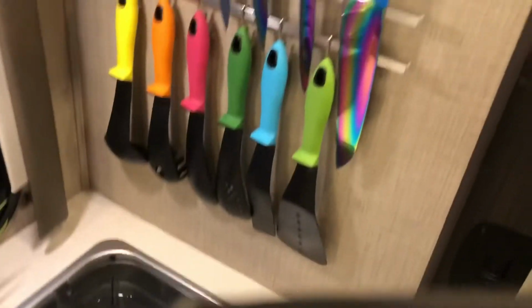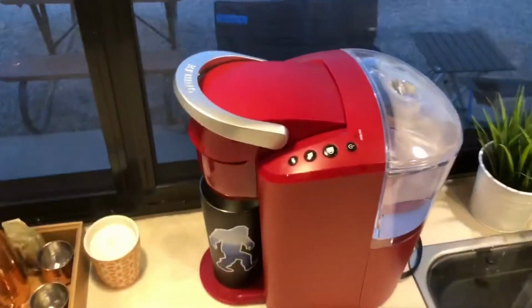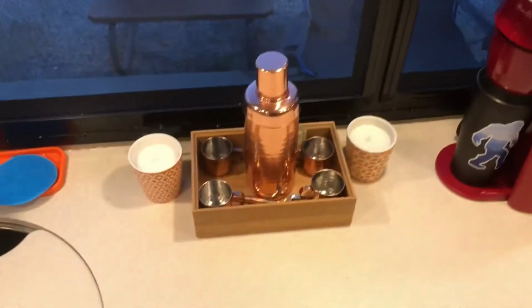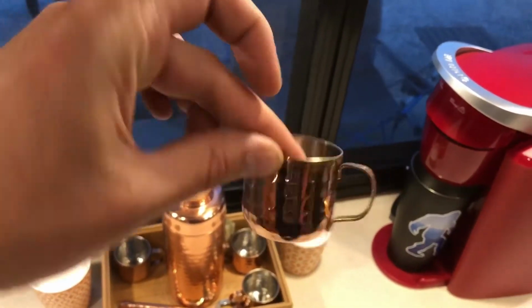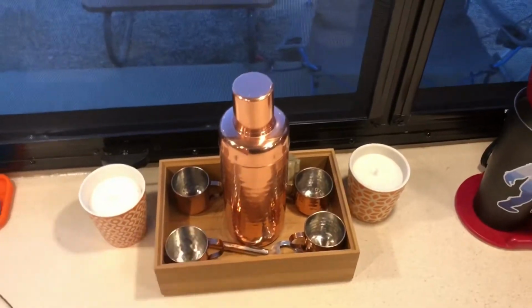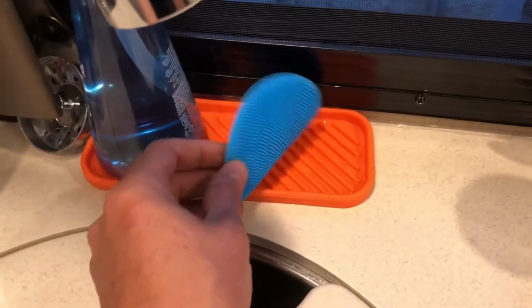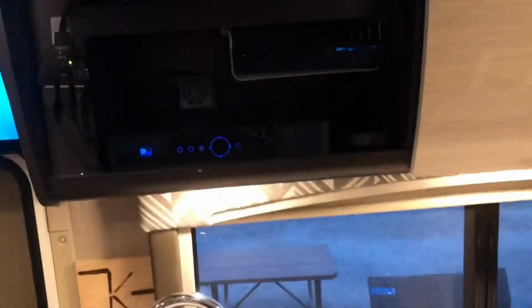Got all my utensils hanging here, knives and whatnot. My Keurig machine, which is awesome, I love it. It's a Keurig Mini. And then over here I've got my little copper shot glasses, which I think are just adorable. A little copper shaker. Wash dishes and whatnot.